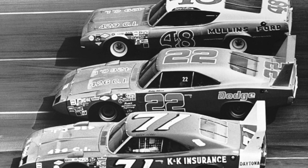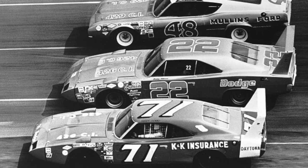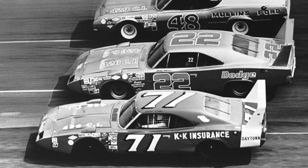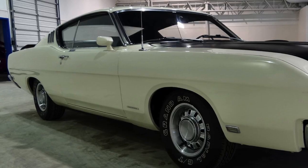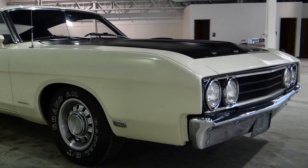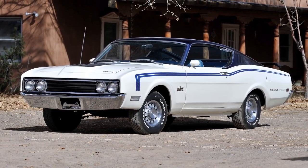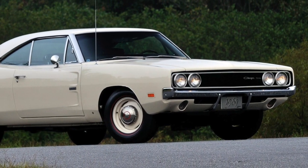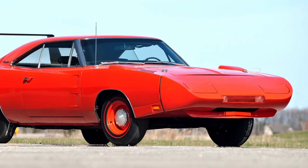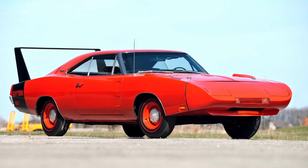There was, however, a catch. Whatever changes they made had to be incorporated into a production car with a sales volume of at least 500 units. Ford produced the 1969 Torino Talladega. Mercury produced the 1969 Cyclone Spoiler II. Dodge produced the 1969 Dodge Charger 500, and then it went really wild when it produced the 1969 Charger Daytona.